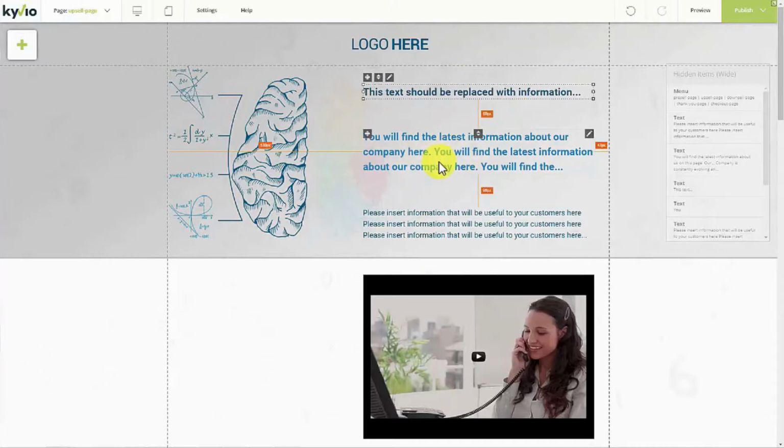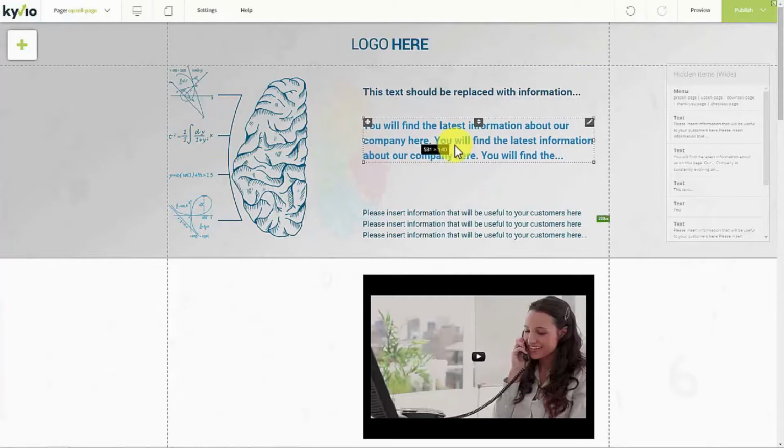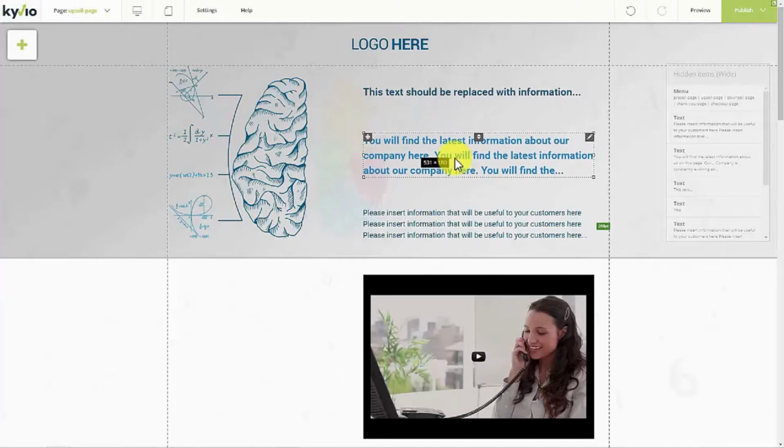Now, here's something you need to know about this editor. It's really easy for you to move stuff up and down, and as you do, you can see exactly where it's being placed as well. What's the distance between top and bottom? And of course, you can get it just right if you want to.